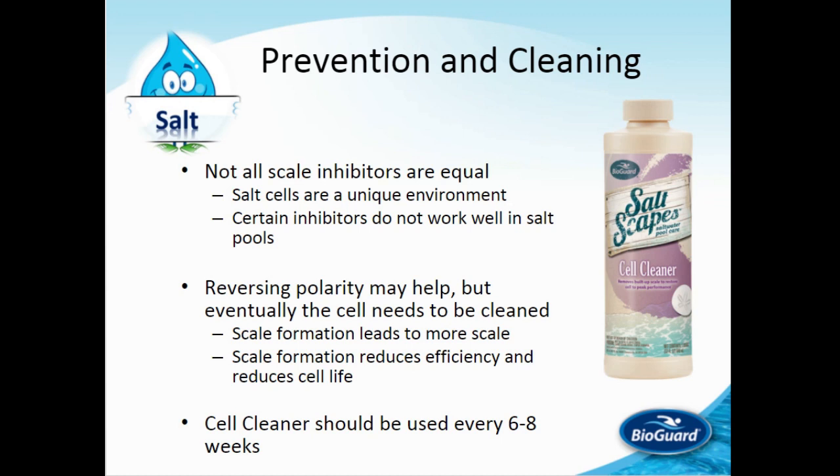These scale inhibitors are going to help reduce the amount of scale, but they probably won't be able to stop it completely. So as scale starts to form, your salt cell becomes less efficient and you struggle to create the chlorine that you need to create in order to have the chlorine residual that you're looking for. So in your salt cell, you are going to want to physically clean that cell every 6 to 8 weeks. Might be a little more often if you live in a really hard water area, or a little less often if you don't live in a place where you tend to get a lot of scale. But every 6 to 8 weeks is a good rule of thumb.